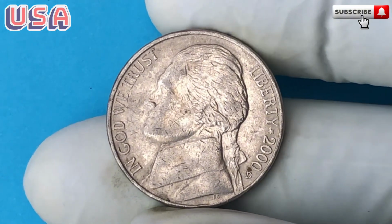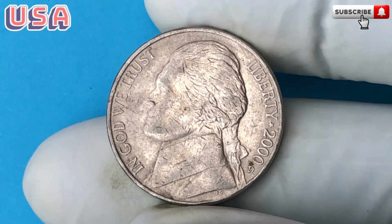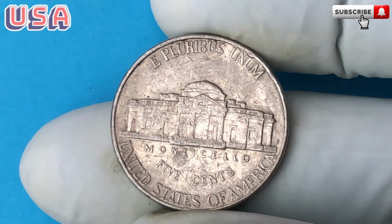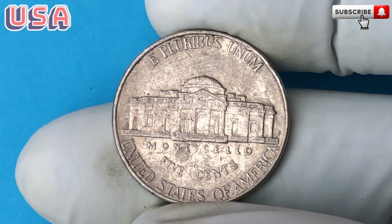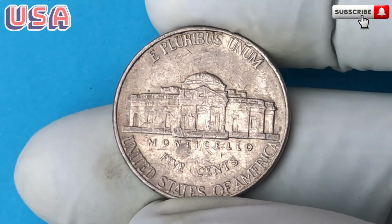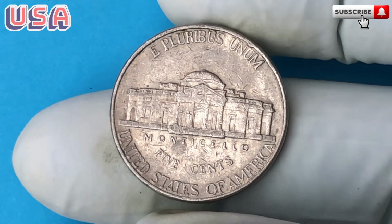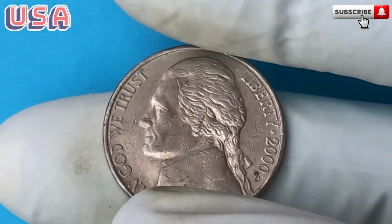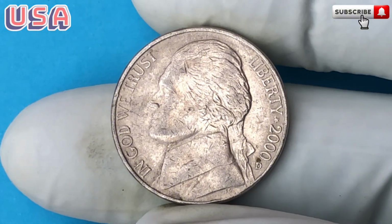These errors can range from minor design issues to major flaws that make the coin incredibly unique. Some of the most valuable 2000 nickels have been discovered with minting errors. These include double strikes, misaligned dies, and off-center strikes. These errors make the coin one of a kind, and collectors are always on the lookout for such anomalies.